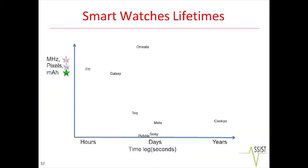So what you can do is you can say, well, let me plot some of these different parameters and see if I can try to understand what's going on. And if I take a look at the milliamp hours versus time, or log time in seconds, it's actually confounding because your larger batteries are giving you lower operating times, right? So that's probably saying something that you would expect that if you had a bigger battery, you ought to be able to operate longer, right? So it depends on what people are putting in.